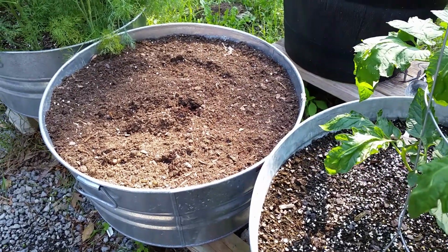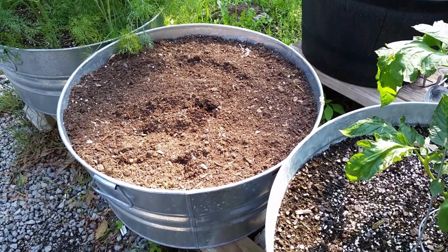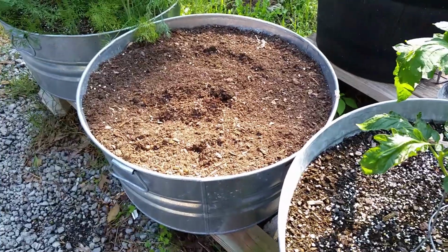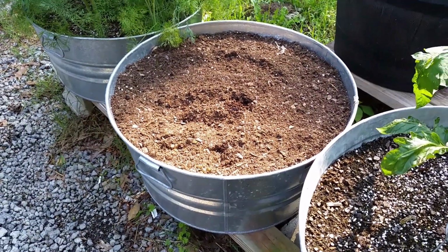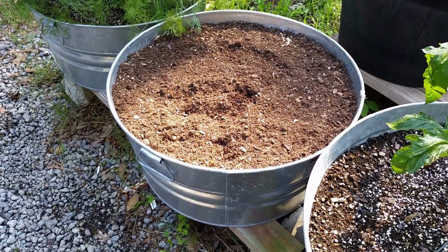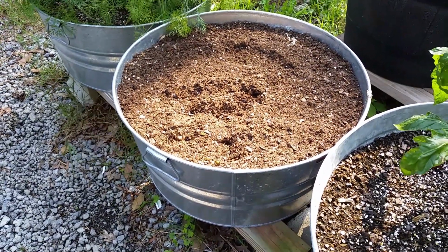I took up the spinach. If you saw my spinach harvest, this is the galvanized tub it was in. I completely took them up and I'm still trying to figure out what I'm going to be planting here.